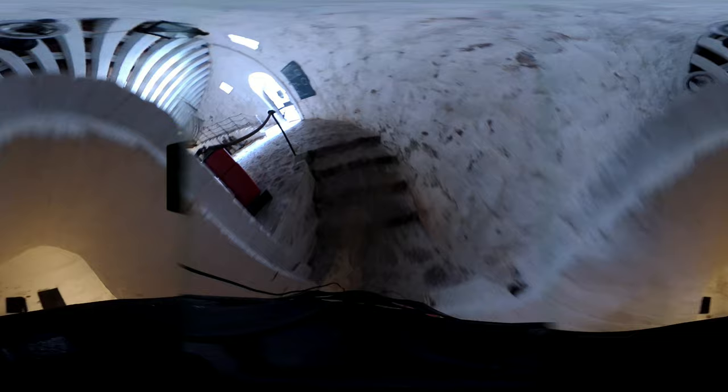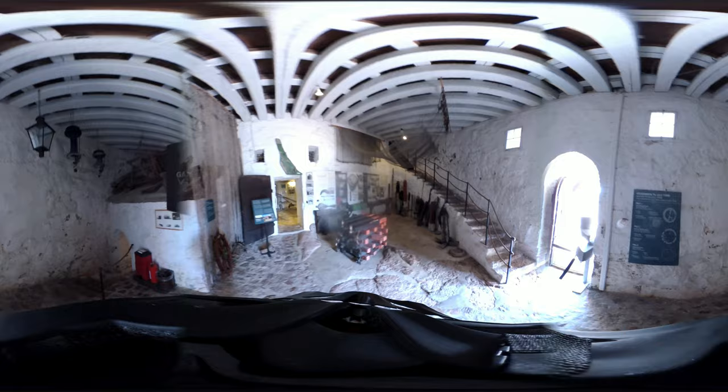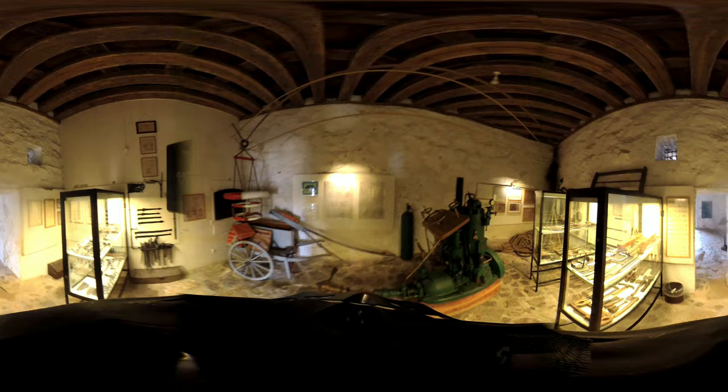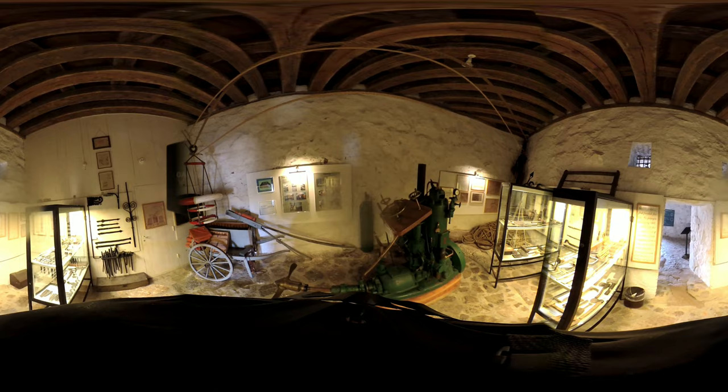There's also an exhibition over here about fishing on the island and the fishing boats. And if we go through into this room, which would have been quarters for the soldiers, there's a history about the fishing culture on the island. And this is one of the fishing boat's motors. The fishing boat was called the Orion.